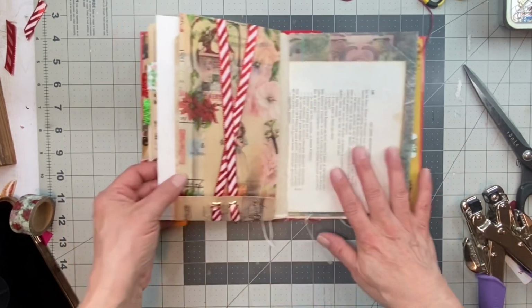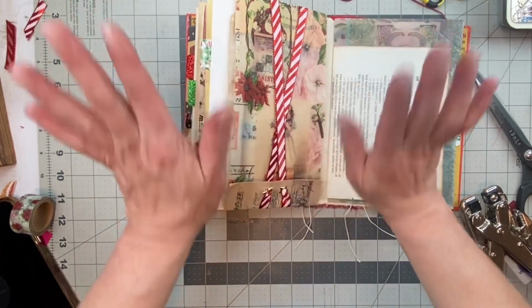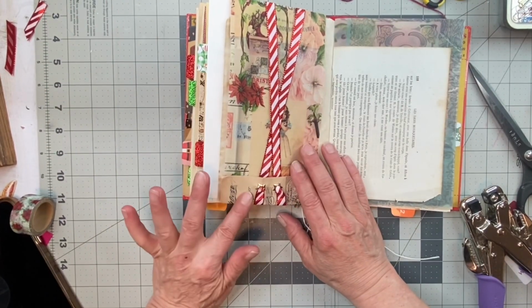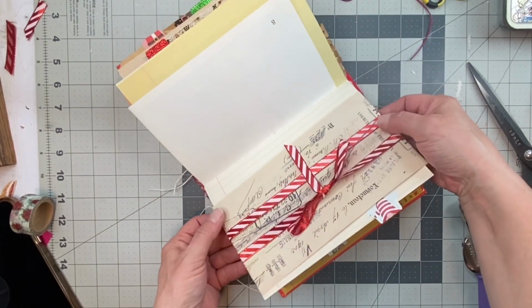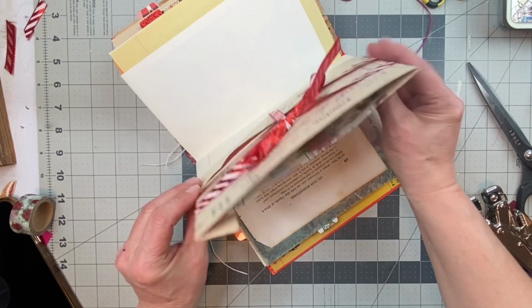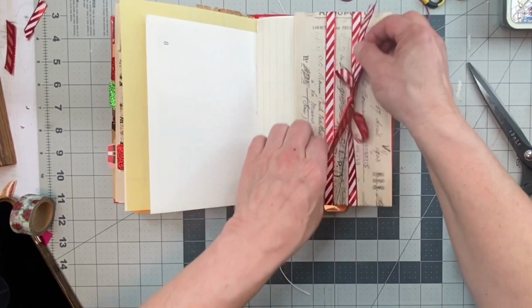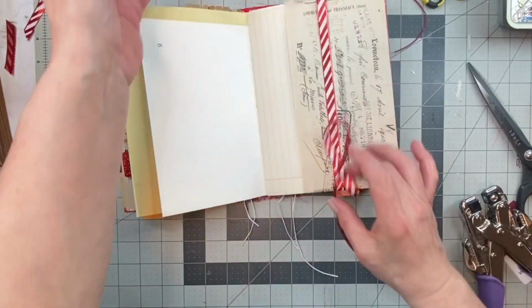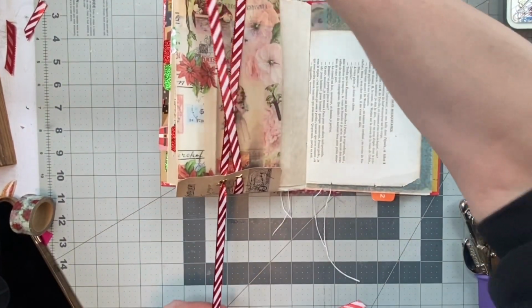So now you see that there's this beautiful little image on this side. And to open it up, you could probably even take the whole thing off like this. You could take it off like that. You could put a pocket on it. You could do anything you want. So maybe we'll decorate it with a piece of decoupage right now. But that's how I just kind of thought of that.